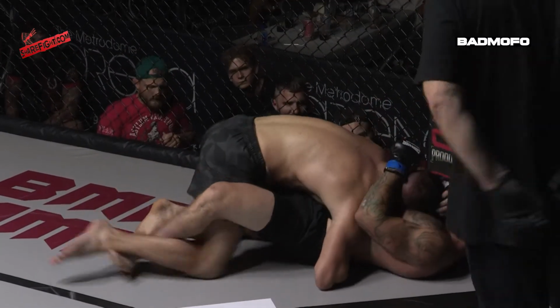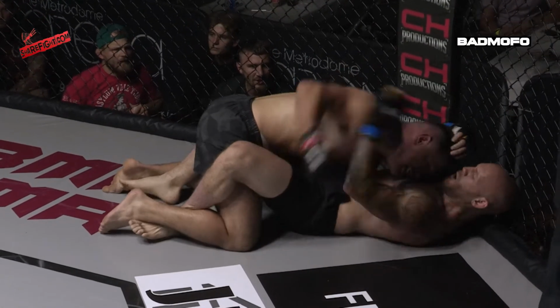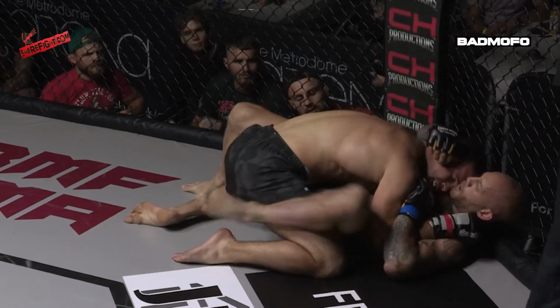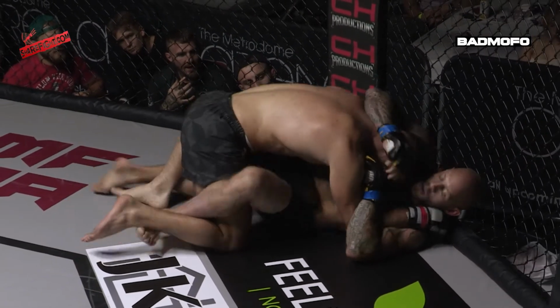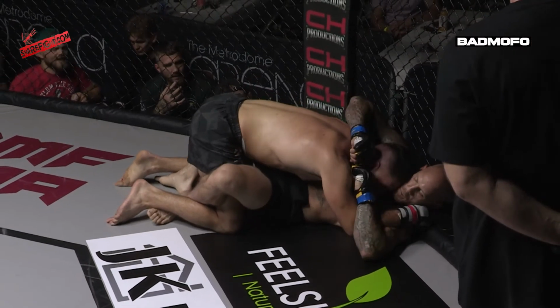Yeah, Chris looking to splay those legs open. And it worked. It forces him to let go of whatever he had a hold of. And now, with that guard open, Chris can look to posture up, potentially pass, or land more powerful strikes. Yeah, I like the fact that Keegan, again, is keeping Hill a little bit honest.